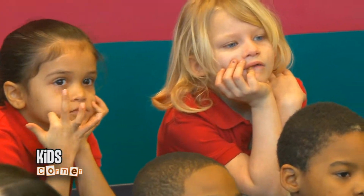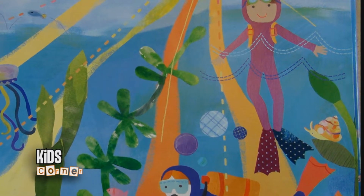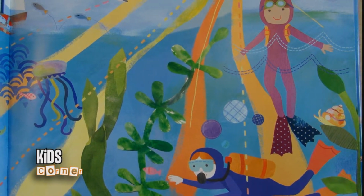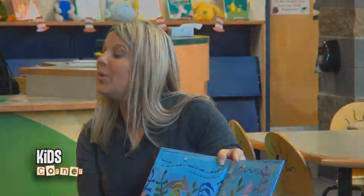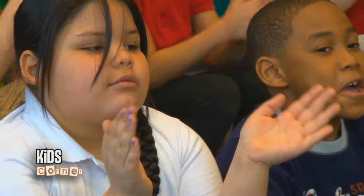Very good. There's the weed and the snail and a crab and a squid and an eel and a shark in the hole in the bottom of the sea. Grows at speed past the snail and the crab and the squid and the eel and the shark in the hole in the bottom of the sea. Your turn. There's a hole, there's a hole, there's a hole in the bottom of the sea. Fantastic. Give yourself a little clap.